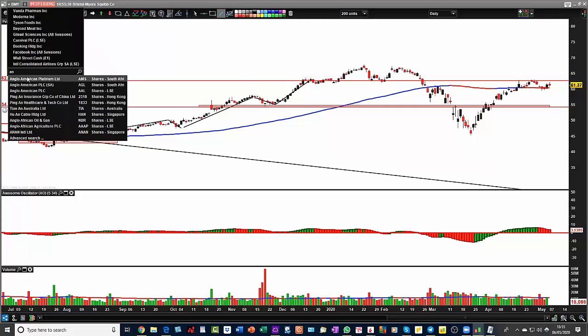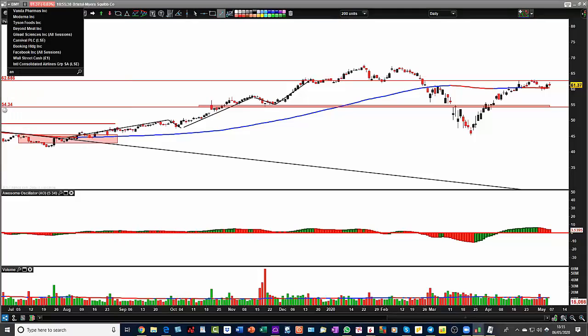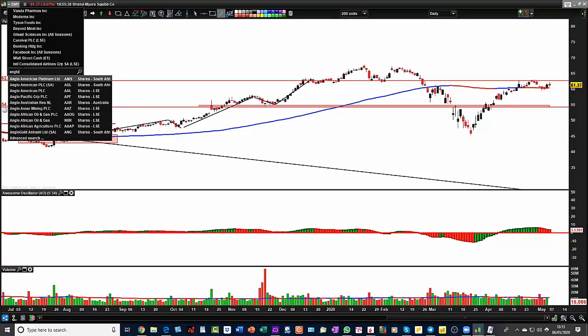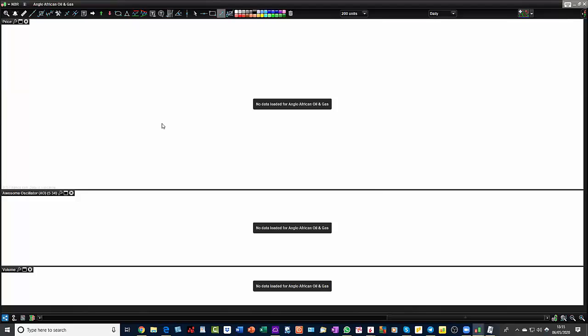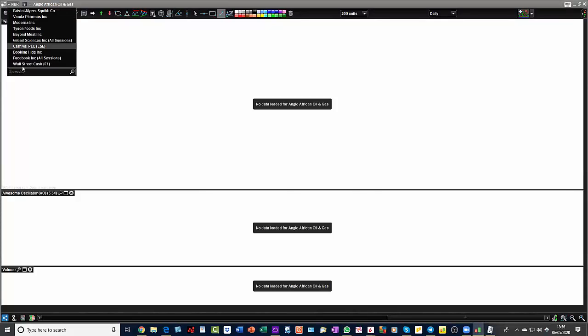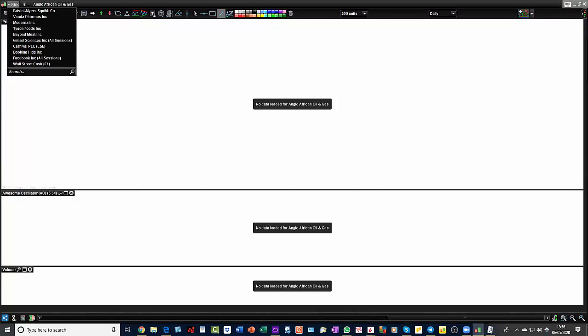Wow. Anglo African, hang on. I don't know why it's not letting me see that. I can see it on mine. Why is that not showing?